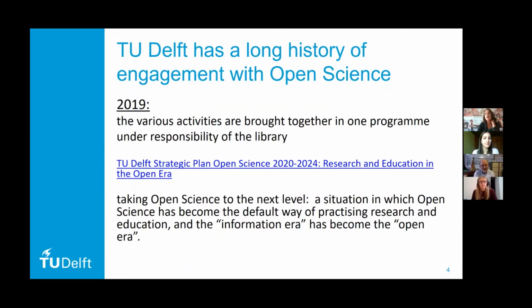TU Delft has a long history of engagement with open science. It started, I think, in the early 2000s. And during the years, various activities came up and were brought further. And in 2019, we said, okay, it's time to bring all these various activities together in one program. The library got the responsibility for this program, but other departments of the university also participate. For example, Education and Student Affairs is participating in the program. The legal department is participating, and also the ICT department.